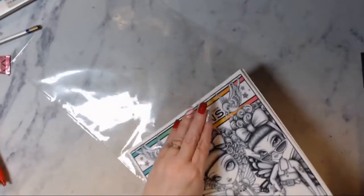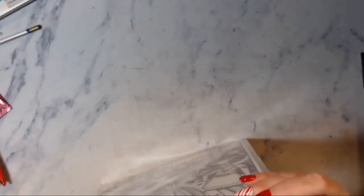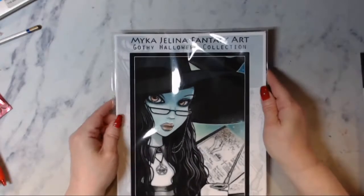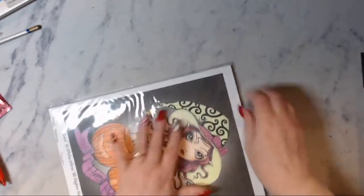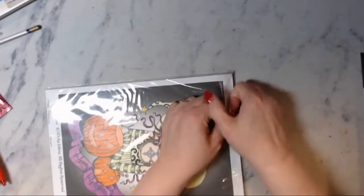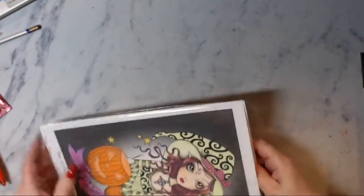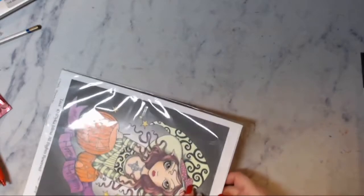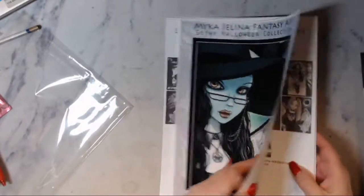And I believe these are on her Etsy shop. I believe that's where I order my stuff. I have this one also, Gothic Halloween Collection, 12 grayscale coloring pages. Again, people, we haven't even started going through this shelf. So you have her Gothic Halloween Collection.